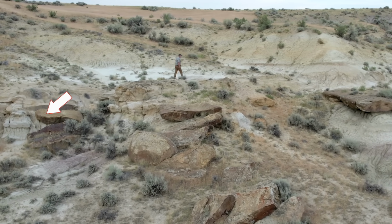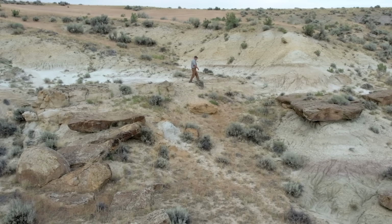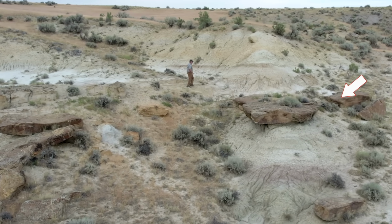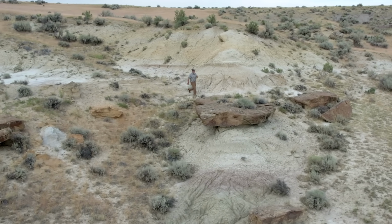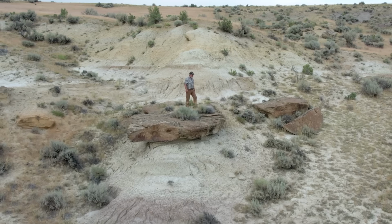In this area, there are several small channel-shaped sandstone bodies with similar composition and coloring to the main outcrop. Note that these last two sandstone bodies are encased in shale, unlike the main outcrop.